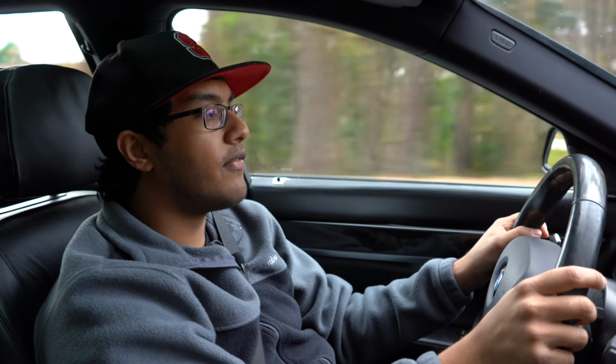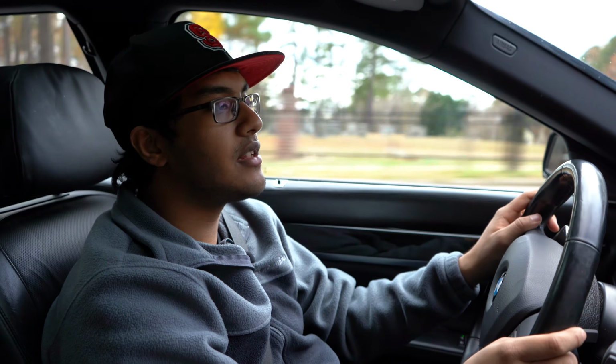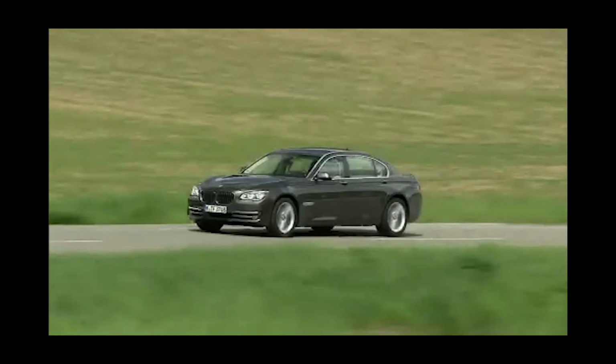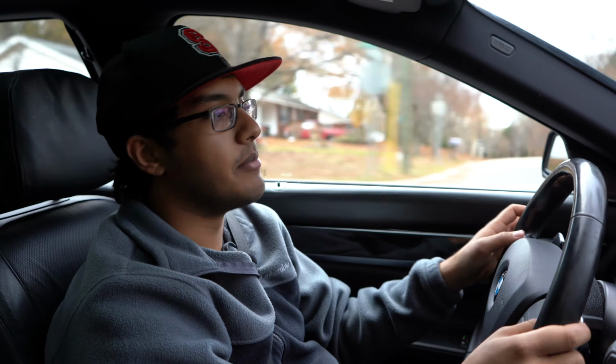I think a lot of that has to do with the fact that this is a big body car, and the ride quality in this is not like what it is in a 3 Series. You know what I'm saying? This rides so much better. This is easily by far the best riding BMW ever, and that's to be expected. This is obvious stuff that I'm saying here.